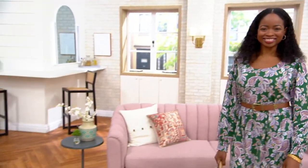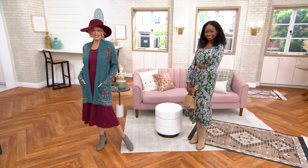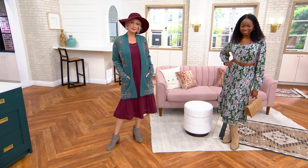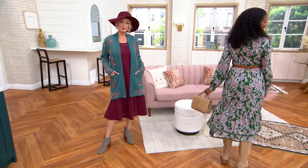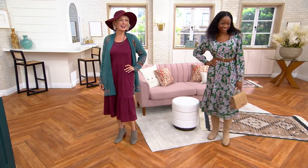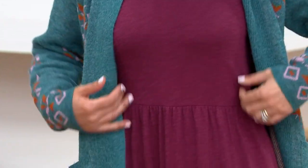A brand that brings us impeccable style and ease, that touch of the Southwest, right, to give us great comfort and ease of dressing. You've got that desert resort styling with Canyon Retreat.